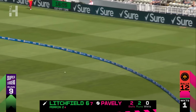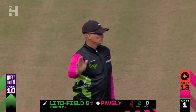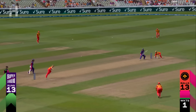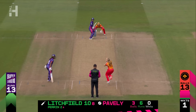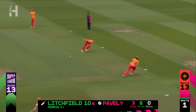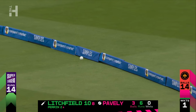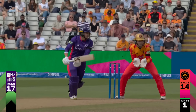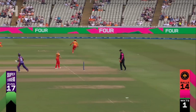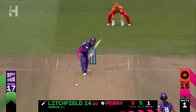Terrific use of the feet and lofting it over cover with that slightly open blade that she plays so freely with. So the Phoenix are going with the percentage. And again, all along the ground this time. Footwork was good, quick. Again, just opening the blade slightly. The innings in style with the ball.